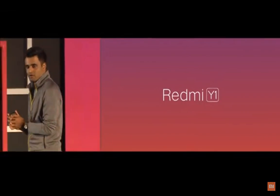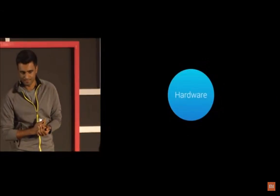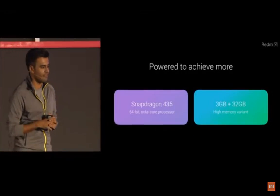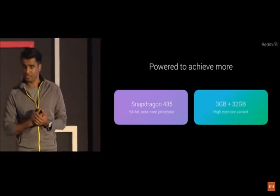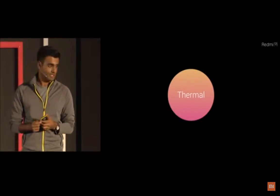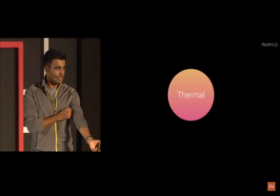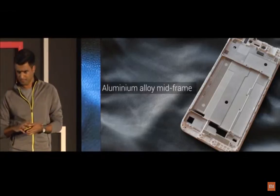So a great camera with beautiful design, that's the Redmi Y1. But coming to the hardware, of course, we don't cut any corners. Redmi Y1 has a Qualcomm Snapdragon 435, as well as 3 GB of RAM for good multitasking, with 32 GB of internal storage. Coming to thermal performance, this is something that we take very, very seriously in all of our phones. And it's, as you know, particularly important here in India. We put a lot of work in on the Redmi Y1 to improve the thermal performance.